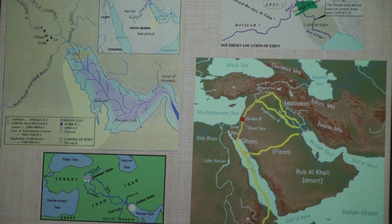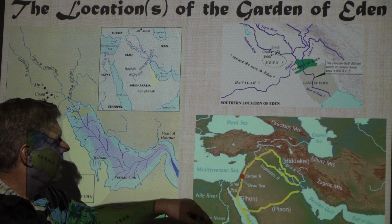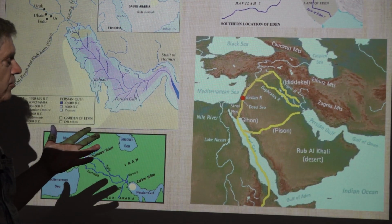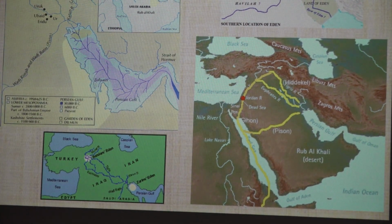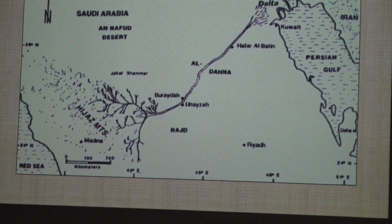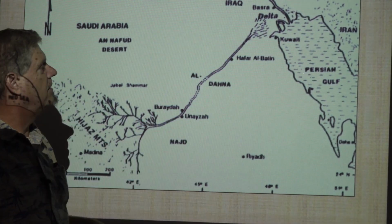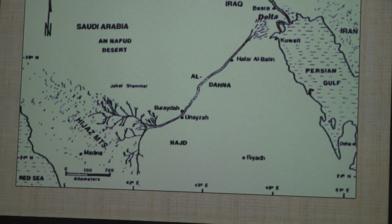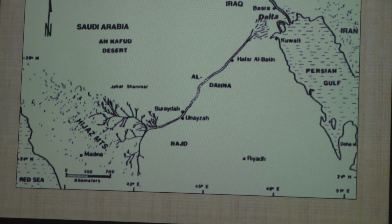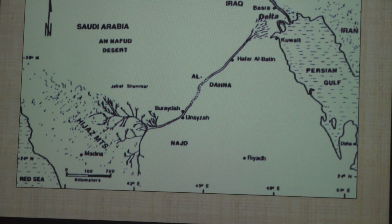Here are some of the locations suggested for Eden, and this is the dry riverbed that in antiquity, thousands of years ago, was a huge river, and he believes that's the Pishon River mentioned in Genesis chapter 2. And there's another picture here of that river, again starting in the Hejaz Mountains, going across northern Saudi Arabia, emptying out close to the mouth of the Tigris and Euphrates, which unite in the Shatt al-Arab before they hit the Persian Gulf. In antiquity, that was probably different. But very interesting, and that would have been known very early in history. And so we may have some evidence there.